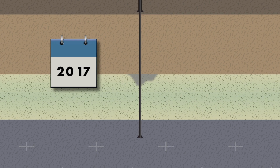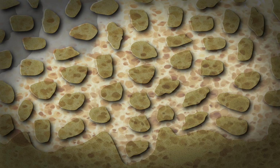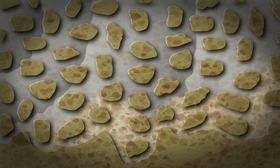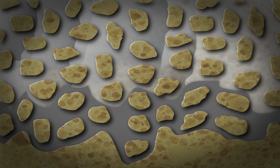The CO2 will be injected into a porous rock formation, displacing the salty water which is already present and becoming trapped in the tiny spaces within the porous rock. With time, an increasing percentage will dissolve into the water and sink to the bottom of the formation, and the CO2 will become even more firmly trapped.